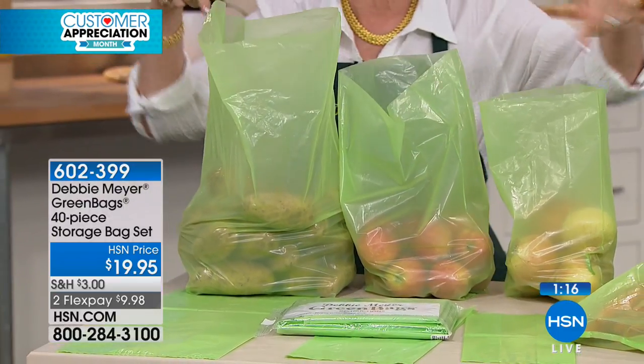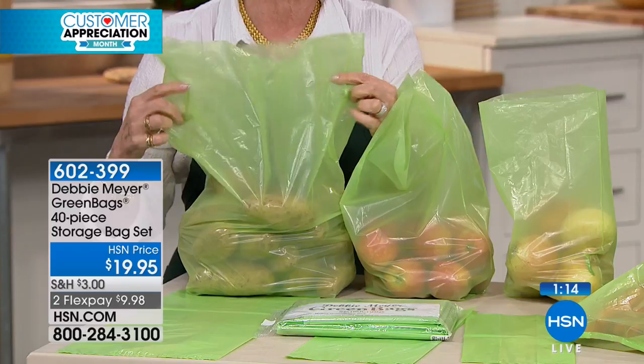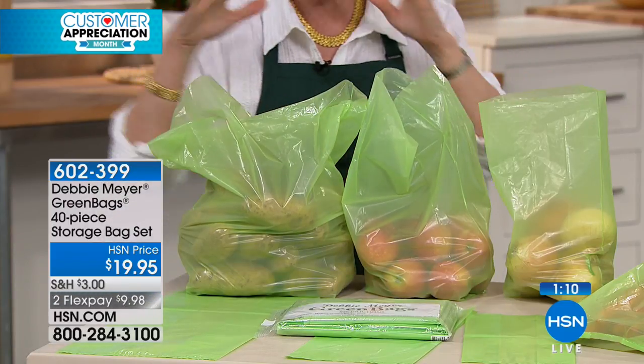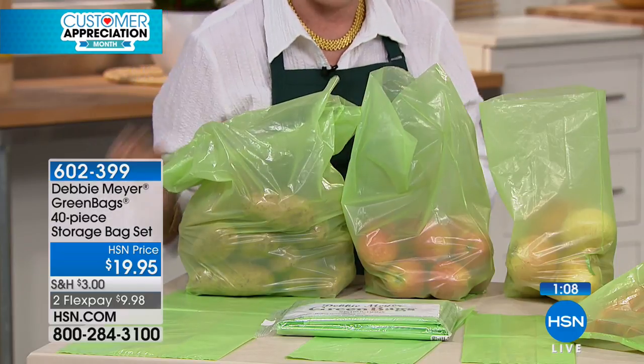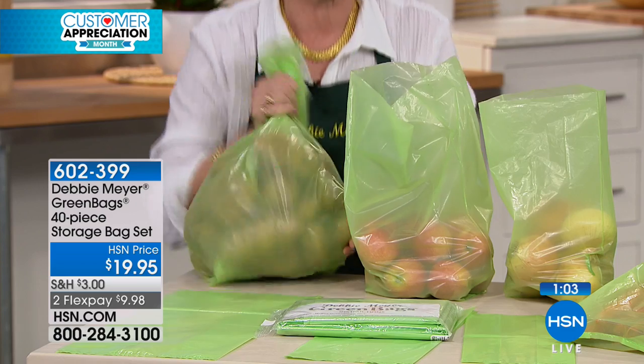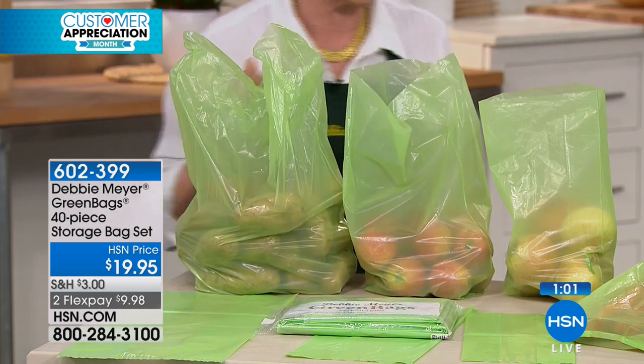This is my pantry right here. And if I want to close them in any way, I just do this. Yeah, but you don't. You really shouldn't. But you don't have to. And you really don't seal them. If you want to just fold over the top, fine. But you notice everything is standing up, even the round stuff. All my bags are gusseted, because they will stand in your pantry. They will stand on a shelf.